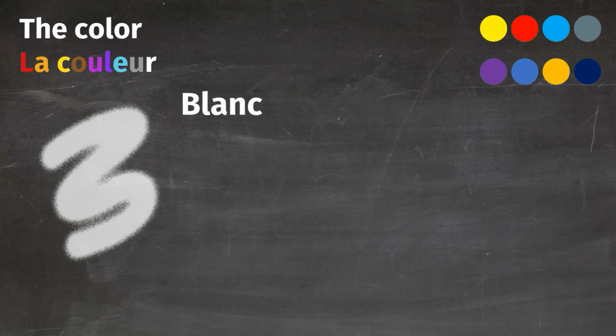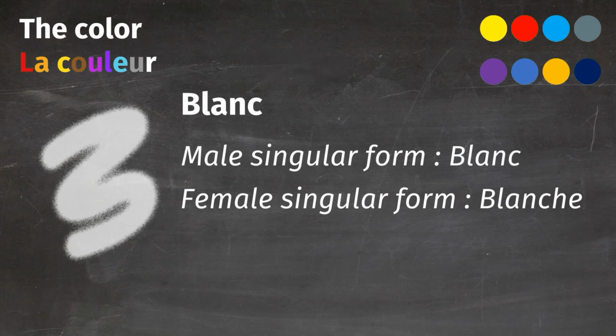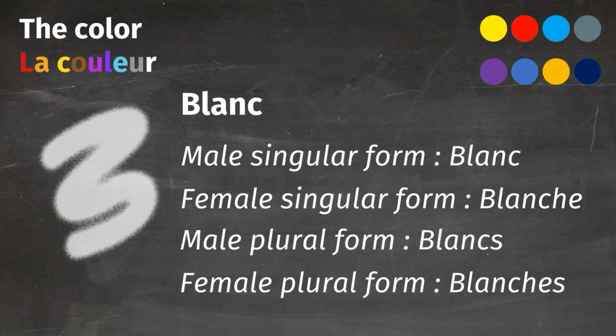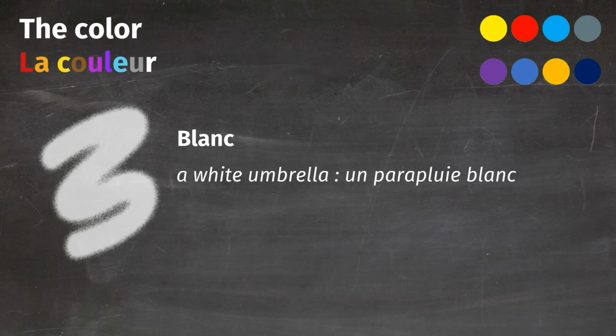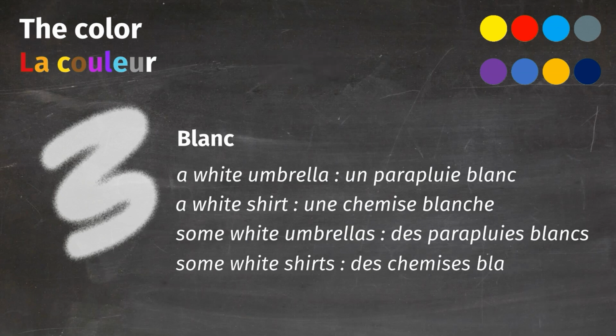The next color is white, which is blanc in French language. The male singular form is blanc. The female singular form is blanche. The male plural form is blancs. The S is mute, and the female plural form is blanches. Now, let's check a few examples together. Un parapluie blanc. Une chemise blanche. Des parapluies blancs. And finally, des chemises blanches.